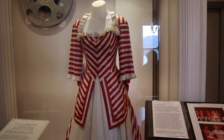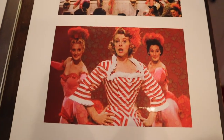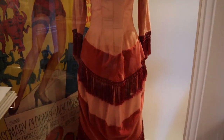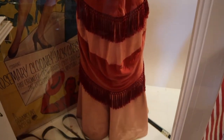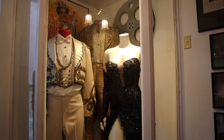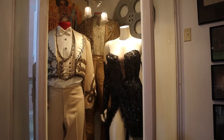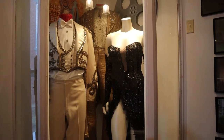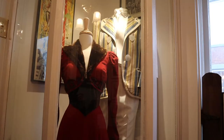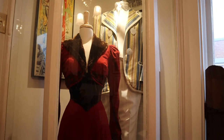Here's her costume from Red Garter, 1954. This dress was not worn by Rosemary, but it was in the film. Here's another movie that was considered a flop called Here Come the Girls. Rosemary was in it with Bob Hope and Arlene Dahl. The black dress on the right was Arlene's, and then the two costumes to the left of that were Bob Hope's. Rosemary did wear this costume on the left, and Bob Hope wore the one on the right.